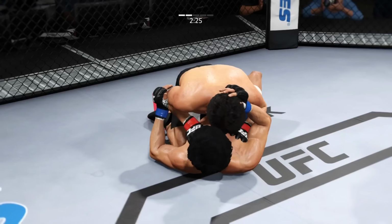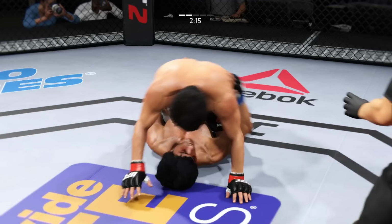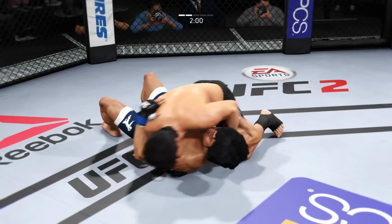Mizugaki's back in half guard. Mizugaki's back in side control. There he goes. Back, Joe, to mount again. Postures up. Joe, he's showcasing some great movement on the ground. Back to side control. 2 minutes. Side control.